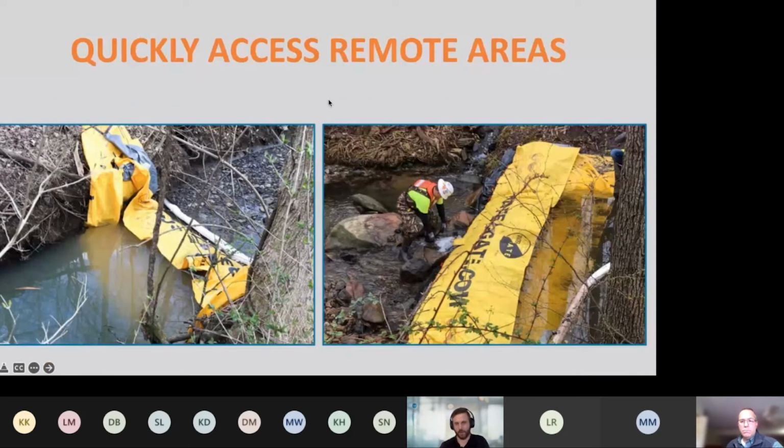Quick access to remote areas, as I mentioned a few times actually. Obviously, if you have to get into remote areas, the biggest thing is how quickly you can get the spill contained. You don't want to wait until you can get to a point of ease of access if you can get down in there and quickly get the spill contained. So the nice thing about this being lightweight, portable, and easily deployed by one or two people is that you can quickly access remote areas.